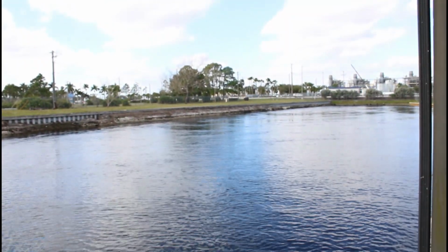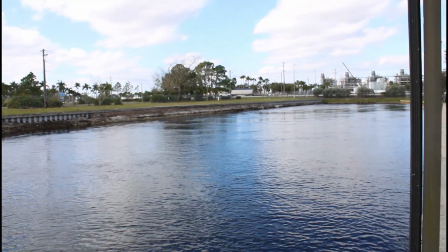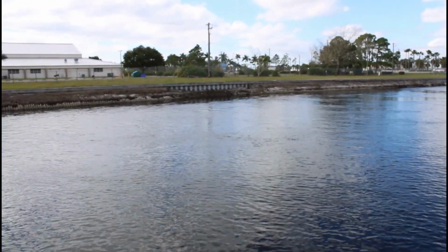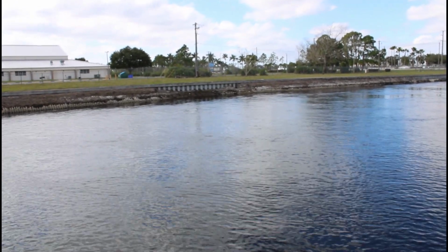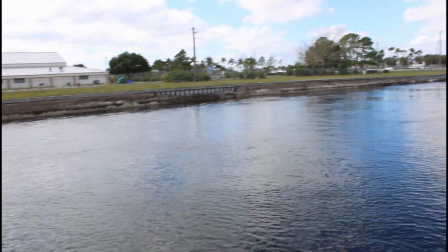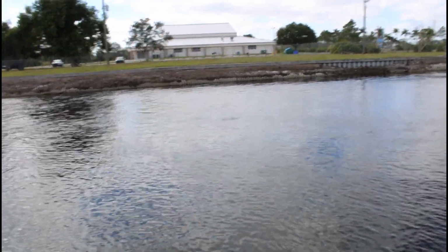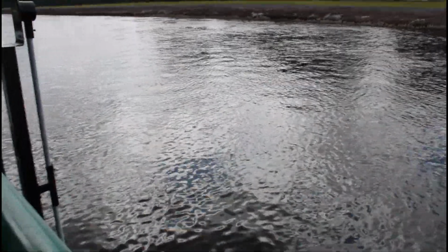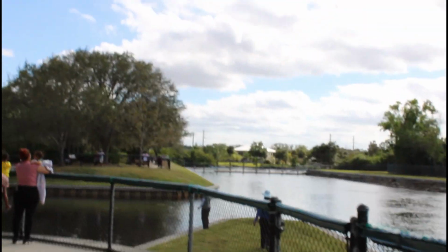Well, the water is extremely dark. I guess depending on the sun, if the sun's shining directly into the water, then maybe you could see the backs of some manatees or see them breach the water. Okay, well, looks like we found everybody.